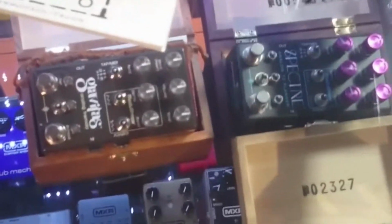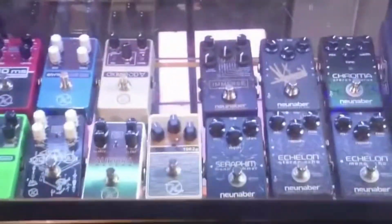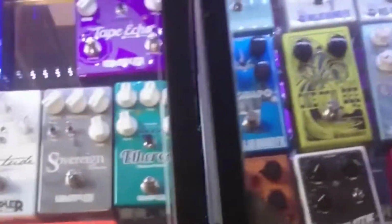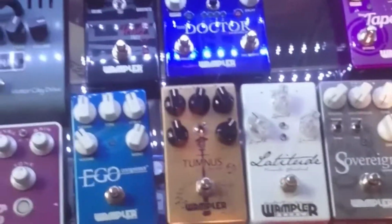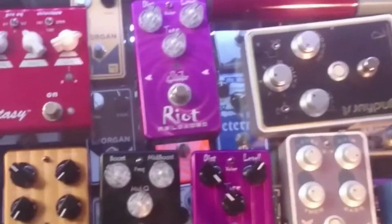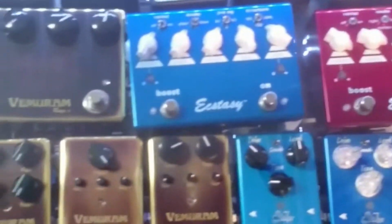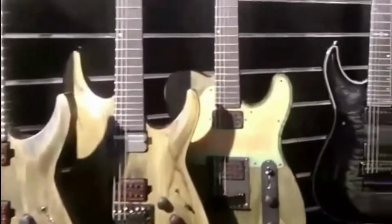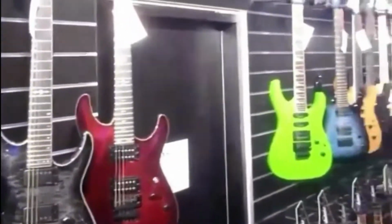That's a pedal heaven right here. Really getting the more boutique stuff. Here you go, Suhr, Friedman, Wampler. And there's even more. And here, this was the Schecter corner, as you can see. Also very nice stuff that they had there. Further back they had the Jackson corner as well, and then they had some more.